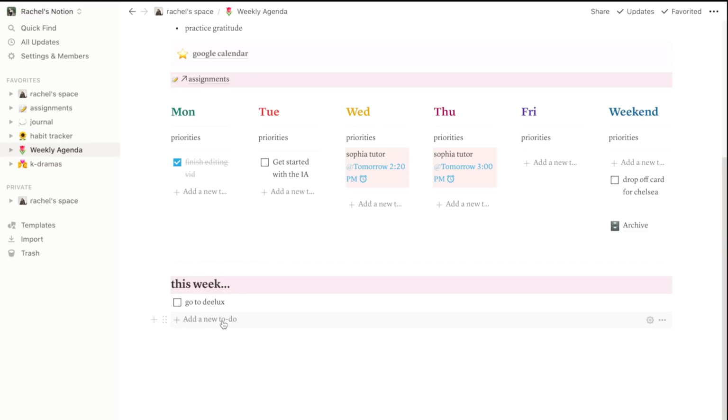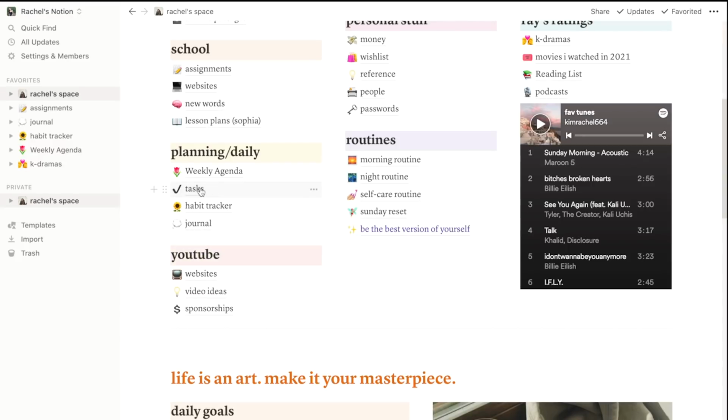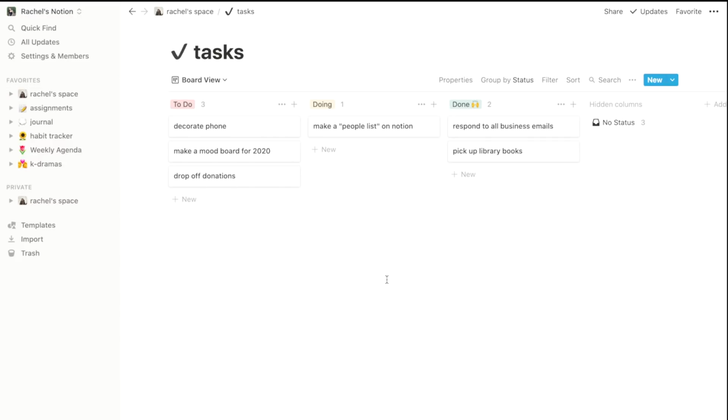I don't use this too often, but basically you just click add a new to-do and back to Rachel's space. I have tasks. I'm gonna be honest, I never ever use this, but I just thought it was cool because you can click new, write finish essay. When I start it, I can move it to my doing and then done.